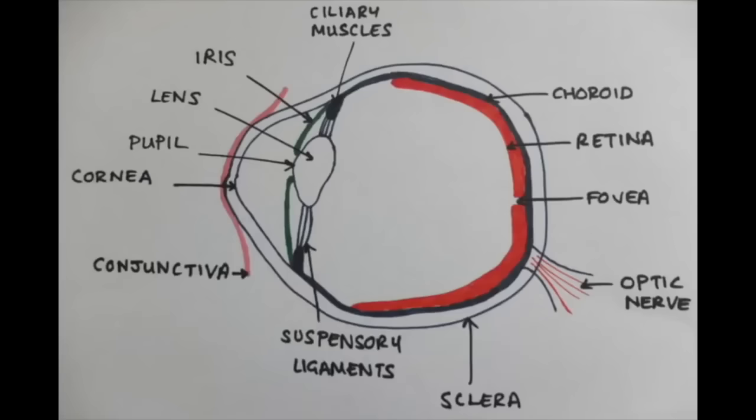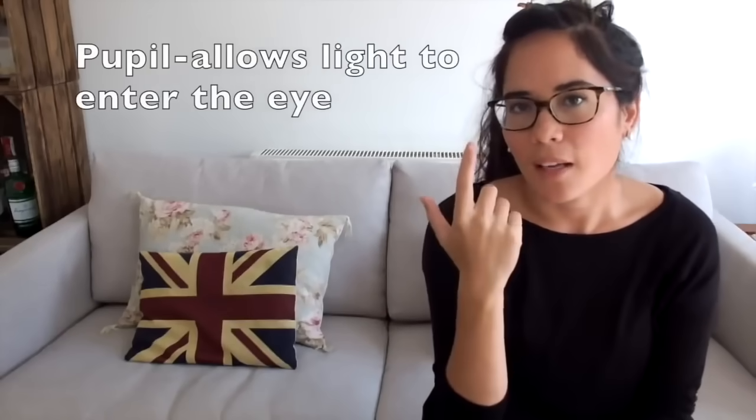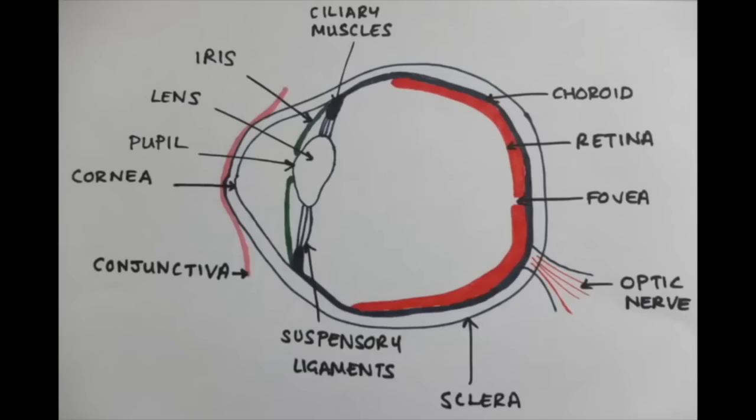I'm going to go through the diagram of the eye, starting from the very front, and the very first layer we have the cornea, which is kind of like a protective coat on the eye, which is see-through to allow light into the eye, and the cornea is the part of the eye which is responsible for bending the light as it enters the eye, and we call that bending of light refraction. Remember, the pupil's just a hole. It looks black, but it's just a hole, it's not really a structure, and that's surrounded by the iris, which is different colours. Mine's brown.